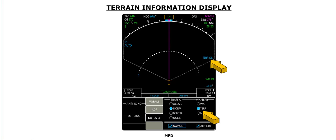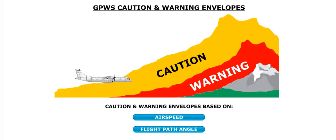Terrain information can always be displayed on the ND by selecting the terrain option on the ND overlay page on the VCP. If the overlay is selected, a cyan terrain on label is displayed on the lower right side of the ND. The terrain display takes precedence over the radar display, so selection of the terrain display will replace the radar display on the ND. The caution and warning envelopes below and in front of the aircraft are based on airspeed and the current flight path angle.